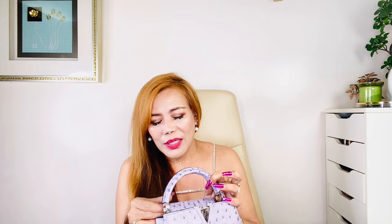Also, I love that the strap is removable as well as adjustable. And the feet are another great feature of this bag, because most mini bags have no feet. And now let's go to the cons.